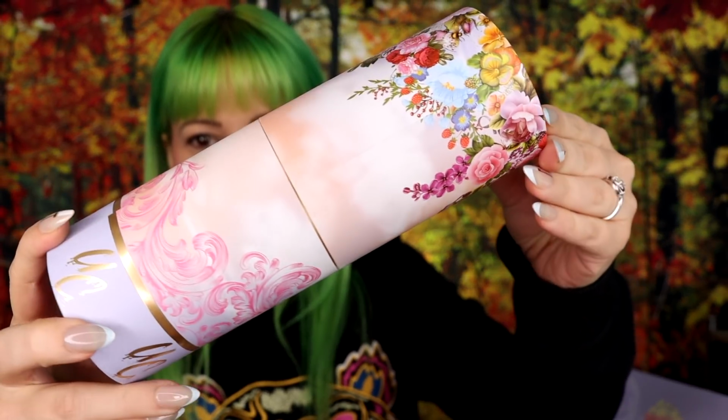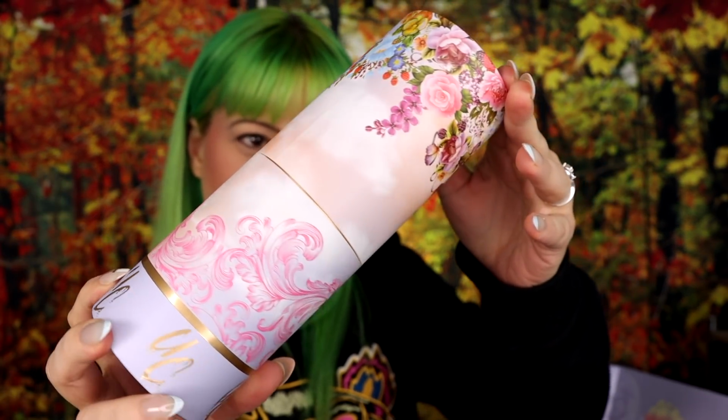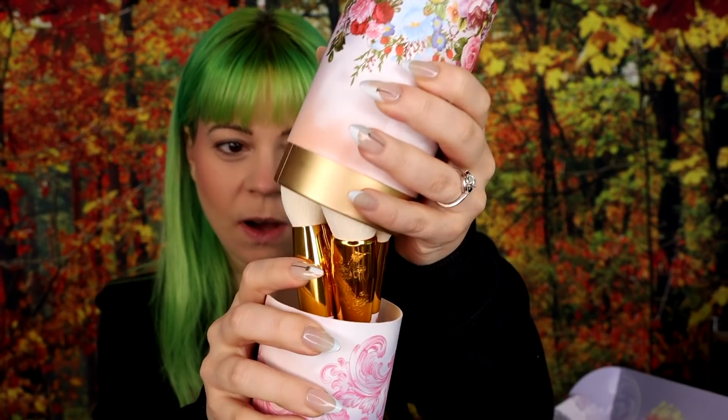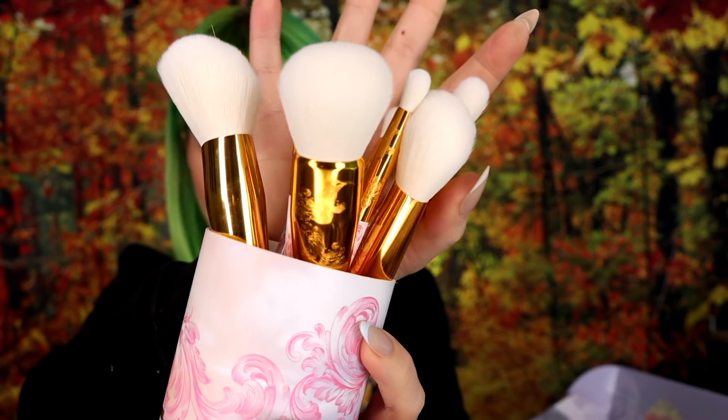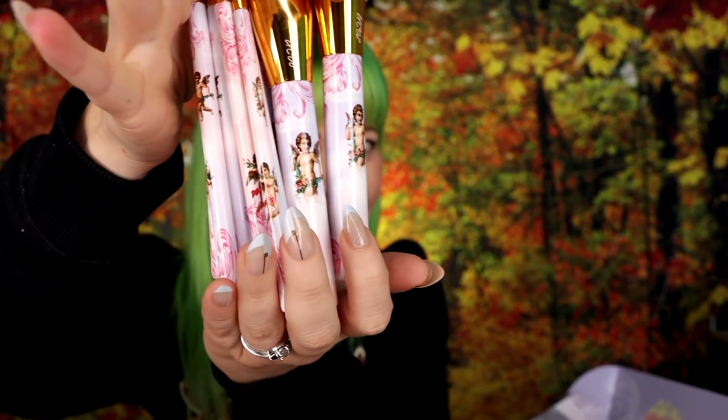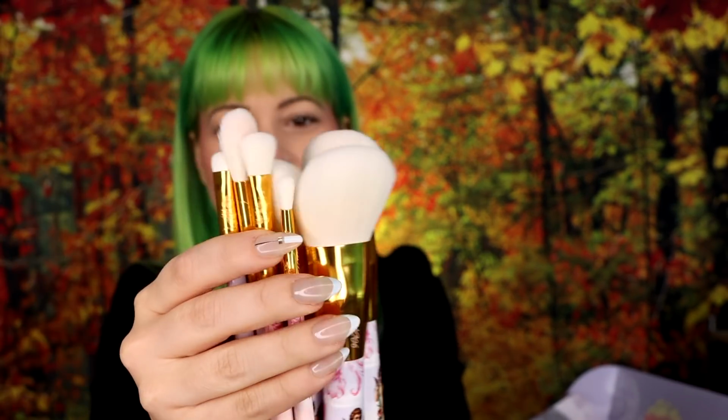Like I said, you may have already seen some of this stuff, but the one thing that I'm probably the most excited about is this brush set. And just the way it comes packaged, it's absolutely stunning. The quality looks really nice. And I gotta say that just the quality in general of all of these items look and feel great. So I'm super excited. I've never heard of this brand before, but look at these brushes. Aren't these just the cutest ever? These are so cool. So yeah, we're gonna test these out.